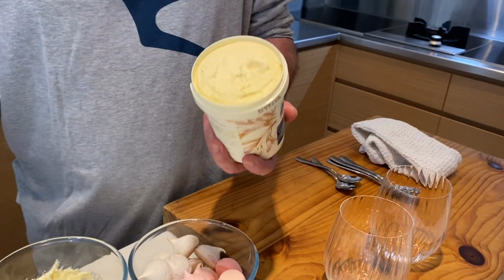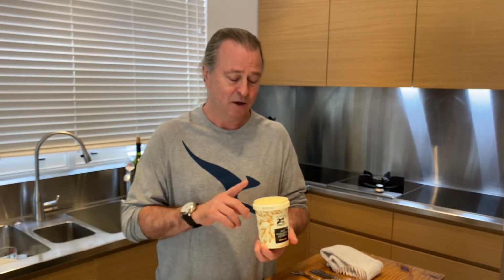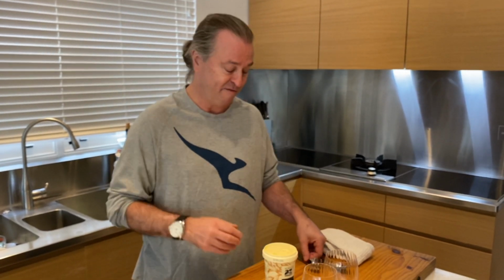And here's Maggie Beer. Look, long-term supporter of Qantas. We've been buying her pate since we first started in first class. We launched her ice creams for her. And as we all know, we all love Maggie.